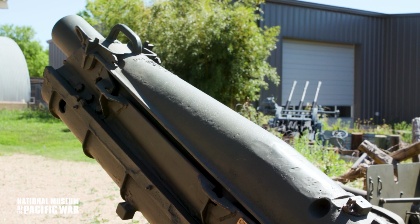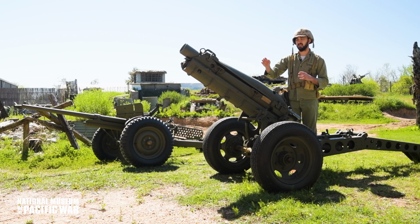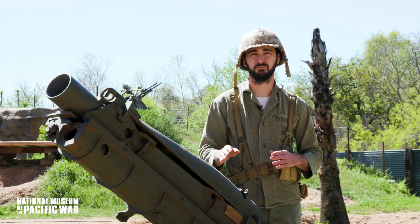In mathematical terms, it fires on what's called a parabolic arc. In terms that are easier for the rest of us to understand, this weapon fires the same way a quarterback throws a football to a well-covered receiver.